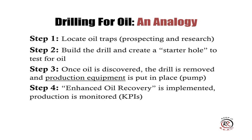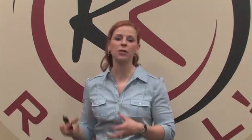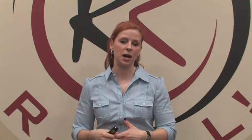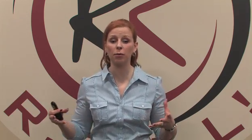So for example, if they find a big oil trap and they build the drill and they find they can extract it and it is successful to some level, then they remove the drill, they put a pump in place. And let's suppose they find out the oil is really thick and it's hard to extract and it's making it slow to extract the oil. Then what they'll do is they will feed down, for example, a tube with steam, and they will heat the oil up, which makes it thinner and it makes it easier to extract. That's called enhanced oil recovery.